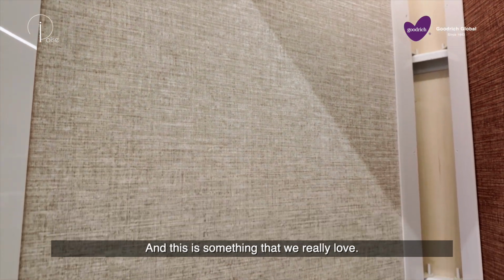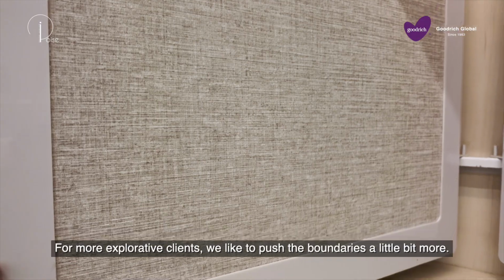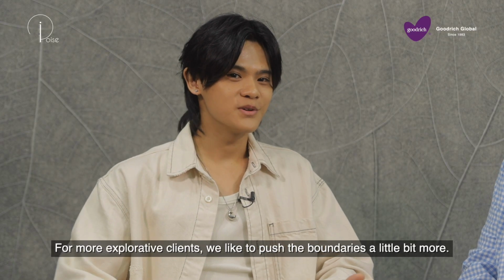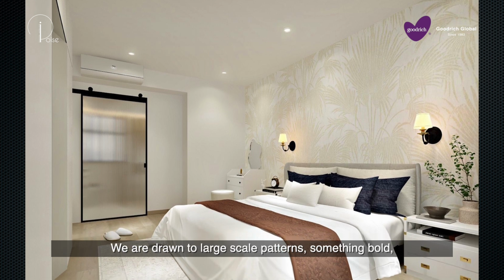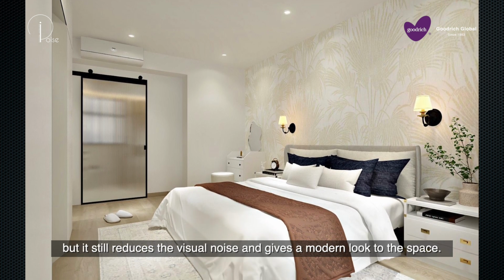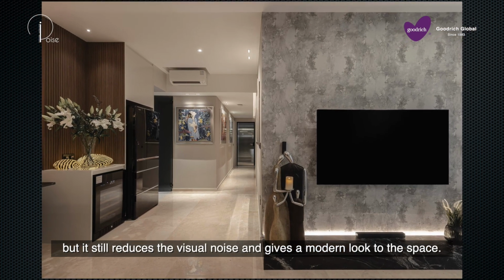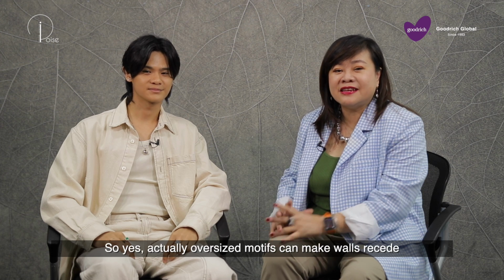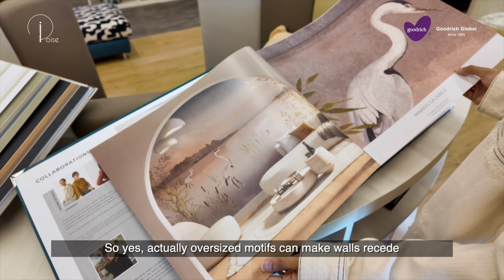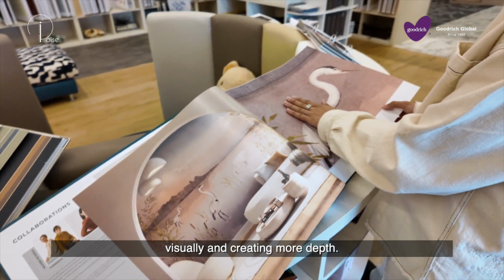And this is something that we really love. For more explorative clients, we like to push the boundaries a little bit more. We are drawn to large-scale patterns, something bold, but it still reduces the visual noise and gives a modern look to the space. Sounds great. So yes, actually, oversized motifs can make walls recede visually, creating more depth.